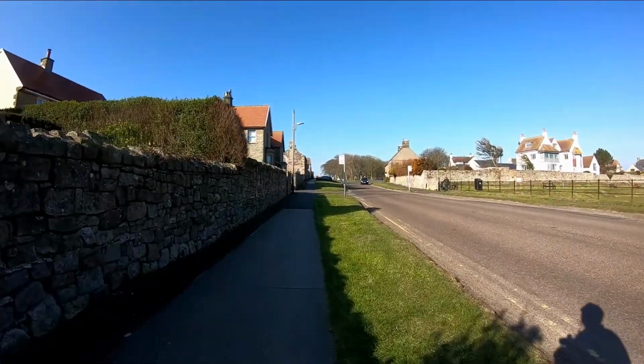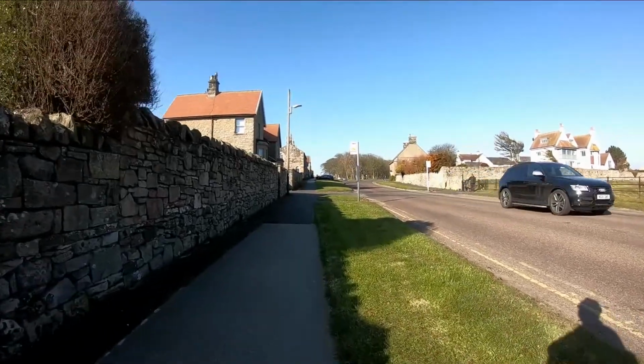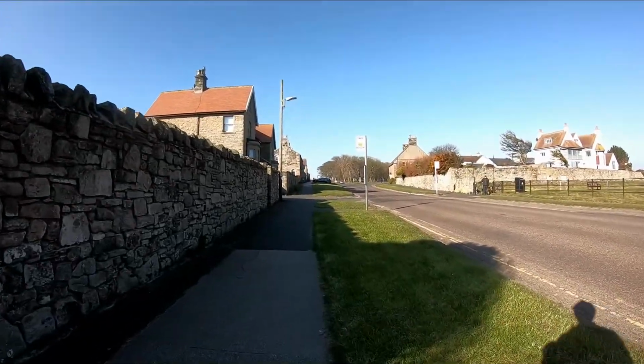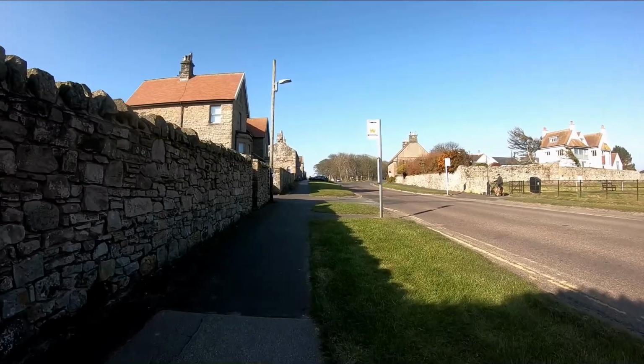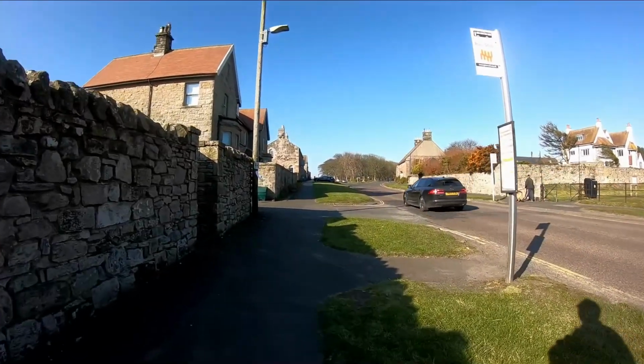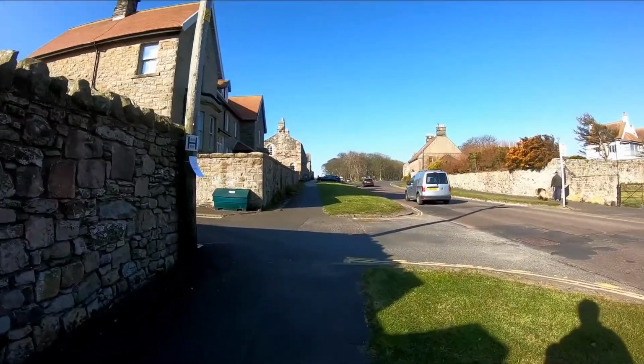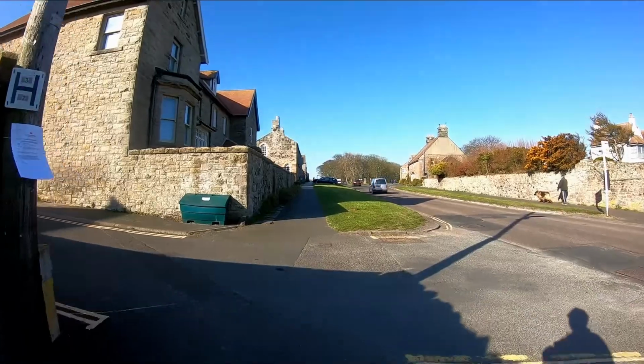Our footage today has been filmed in the early morning, so you may notice that the position of the shadows changes as we walk around the route. As you can see, it's an absolutely glorious sunny day with blue skies and not a cloud to be seen.